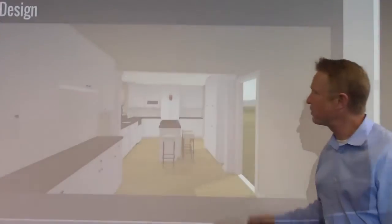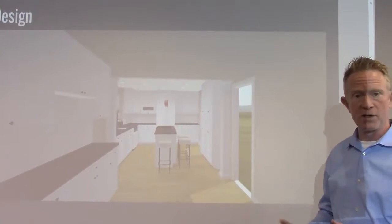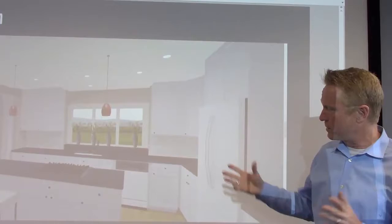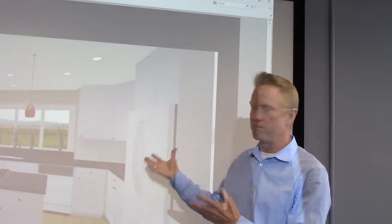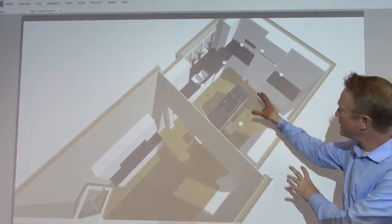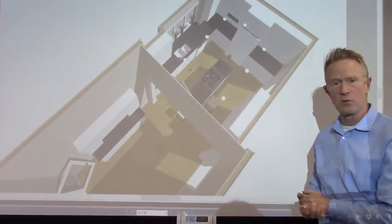It also allows me to show a client, this is what your new kitchen's going to look like when you come through the French doors from the deck. And it also allows me to show them, this is what it's going to look like when you come through your front door and you walk into your home. Is this what you want to see? So the 3D capability is very helpful. We can go from a floor plan to a full 3D, and we can almost walk around the room and see if it's meeting our needs. Do we have enough space for cooking? Is the sink in the right place, and that sort of thing.